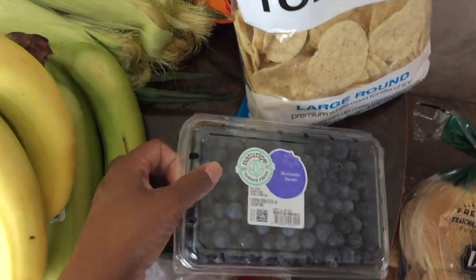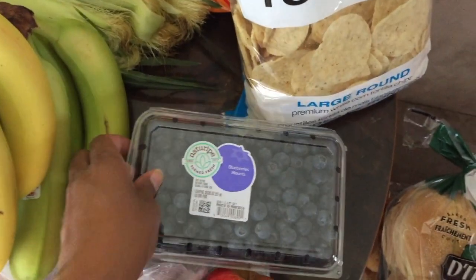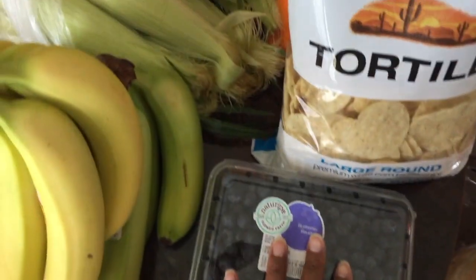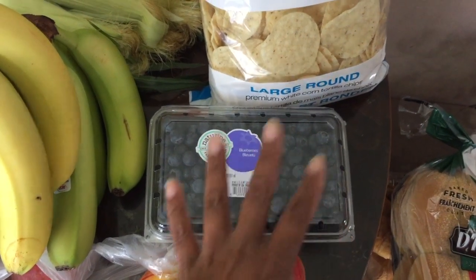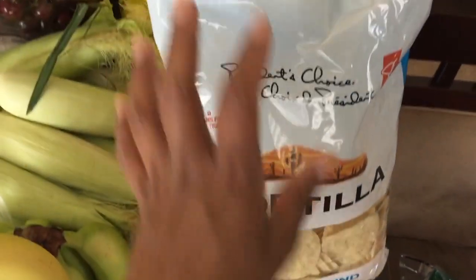Okay, then I have some blueberries. This was a pint and $4.98. It's an okay price, not terribly great, but it's okay. But you know what, blueberries are good for you. And yeah, I can also put it in muffins, and I can also freeze them, so that's good. I just bought that for that.